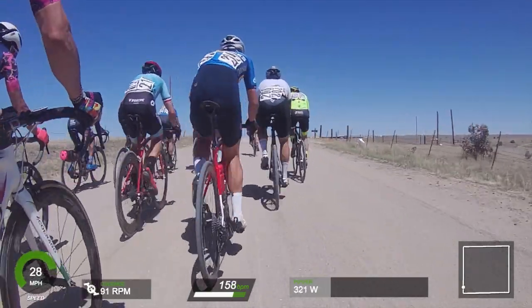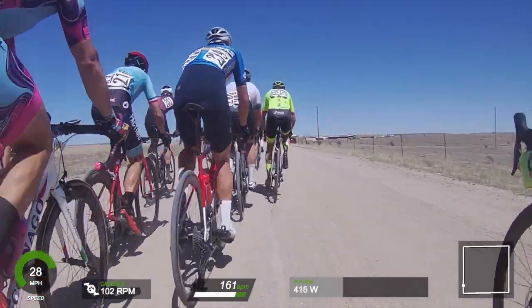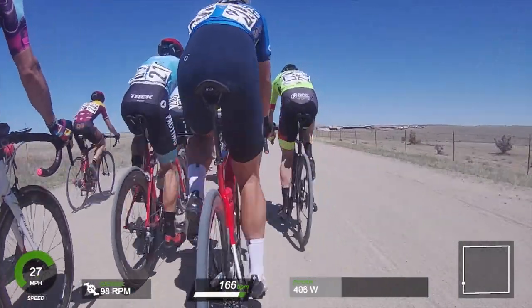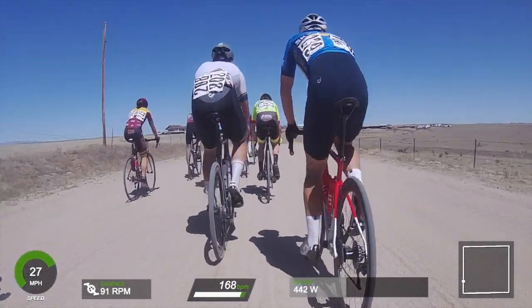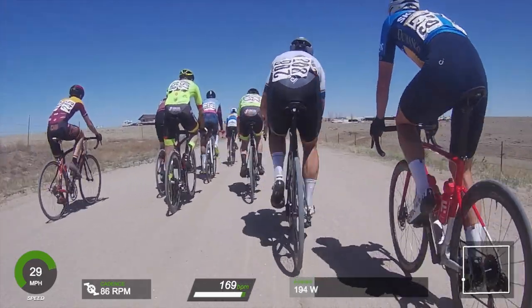And so this is on lap 2 of the race now, and the dirt was like the hardest section of this race. The wind was coming from the right across the left of the course here, and every time we got on the dirt, it just got super fast. And on this lap through the dirt, the decisive move of the day went.